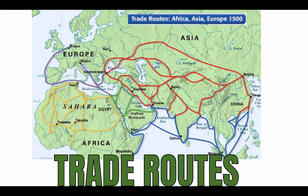Another motivation behind this age of exploration was trying to get access to new trade routes. Attempting to trade with Asia back in the 14th and 15th century meant you had to deal with all sorts of middlemen along the way. Much of the areas along the way to Asia were controlled by Muslims, and that ain't gonna go over so well with the largely Christian European nations.